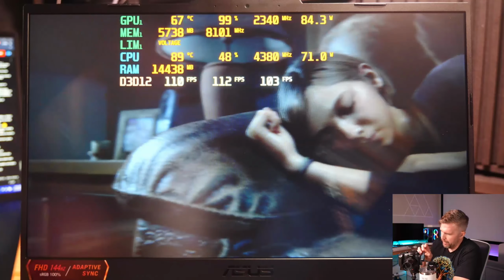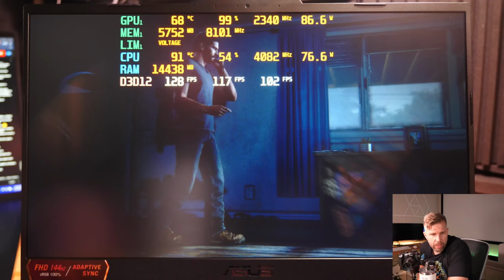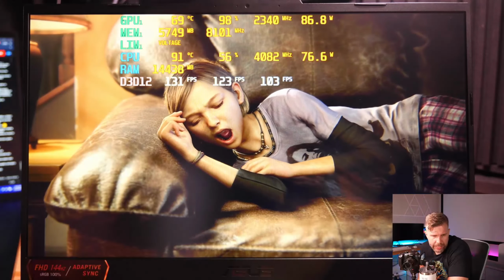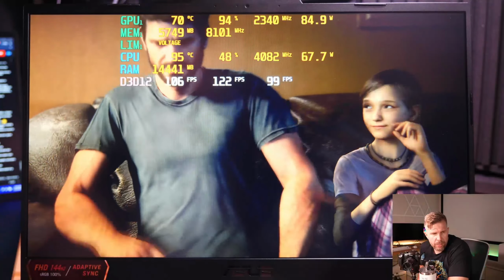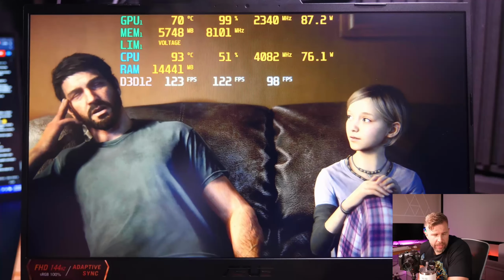112 FPS right now. That is really good. 101 for our 1% lows so far. Phenomenal. So you're going to be able to do high refresh rate gaming with the 4070. Again, our CPU temps are a bit spicy, so you could drop that CPU TDP down to 60 and fix that.